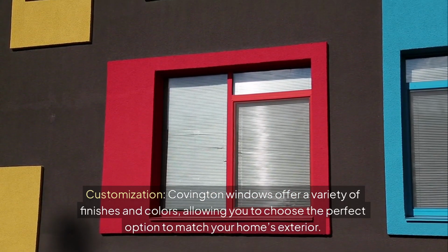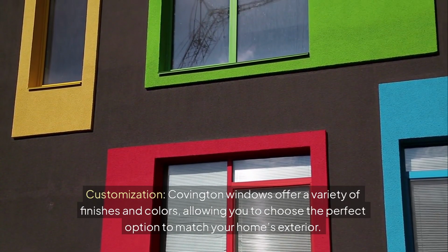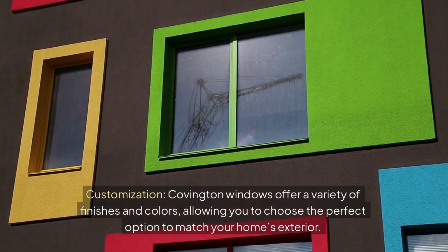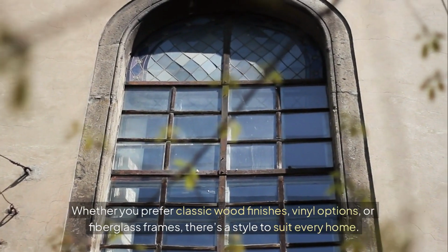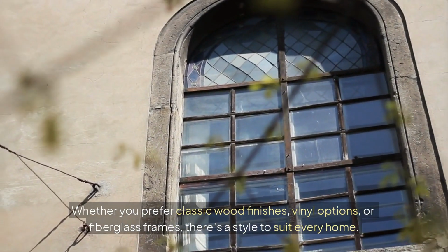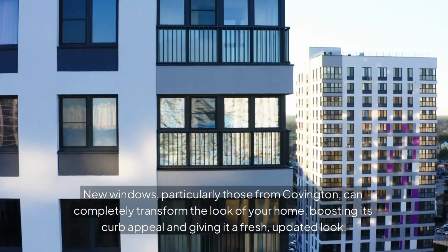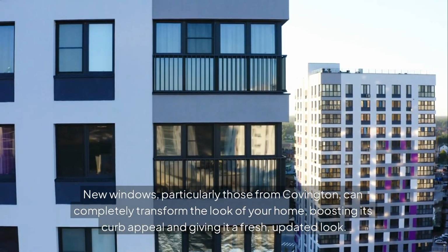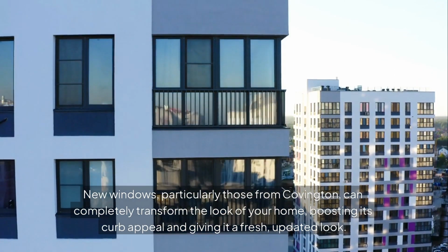Customization. Covington windows offer a variety of finishes and colors, allowing you to choose the perfect option to match your home's exterior. Whether you prefer classic wood finishes, vinyl options, or fiberglass frames, there's a style to suit every home. New windows, particularly those from Covington, can completely transform the look of your home, boosting its curb appeal and giving it a fresh, updated look.